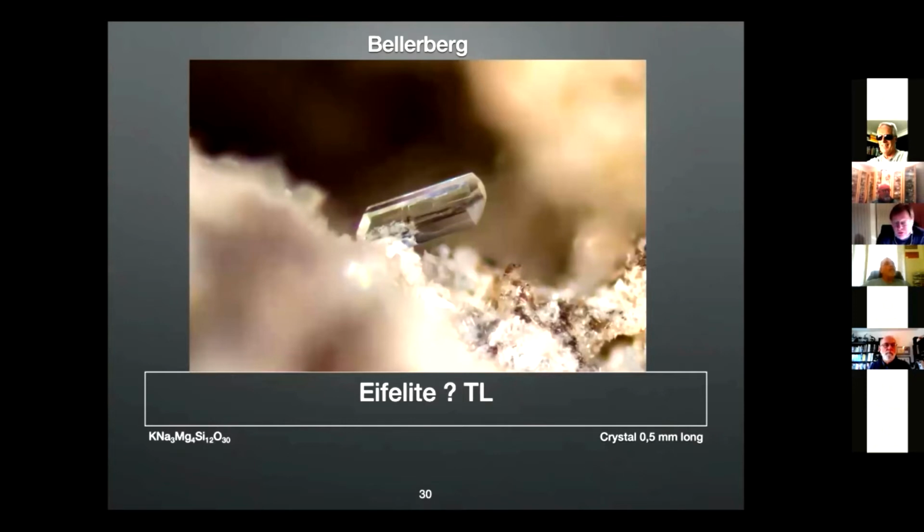And that may be wishful thinking, because eifelite is very much more rare than rudderite, but formal analysis is necessary, so we're going to do that one of these days. And rudderite comes later in this presentation.